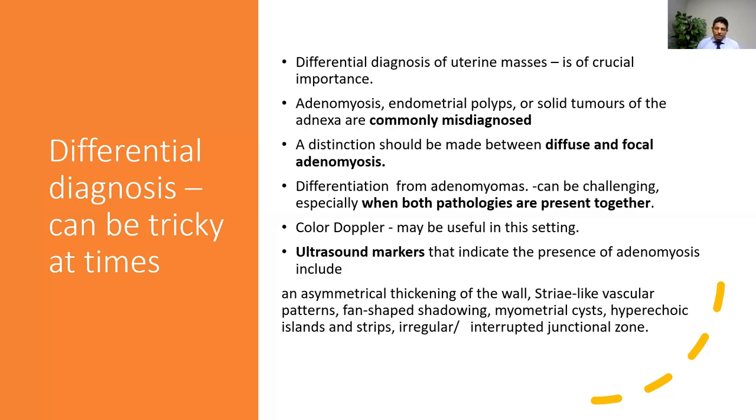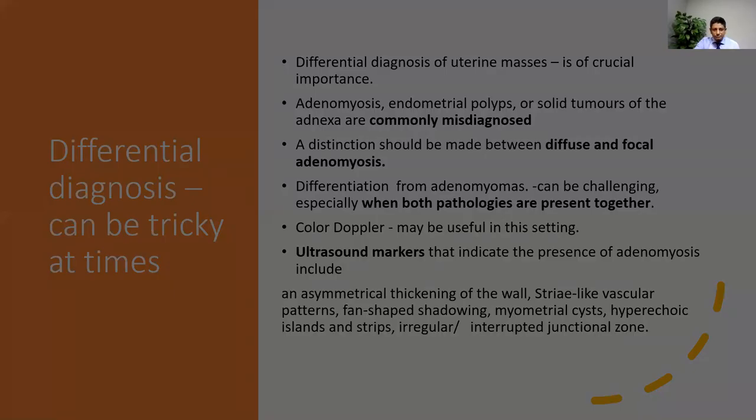In a fibroid, the blood vessels run through the neurovascular plane. It does not penetrate into the fibroid. However, in adenomyosis, the picture is quite different. There'll be lots of blood lakes within the lesion. So there'll be myometrial cysts, hypoechoic islands, and strips. We call it the venetian blind appearance, and irregular interrupted junctional zones. All of these can be useful in differentiating fibroids from adenomyomas.